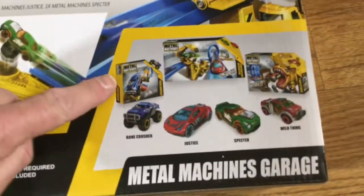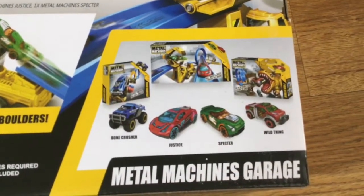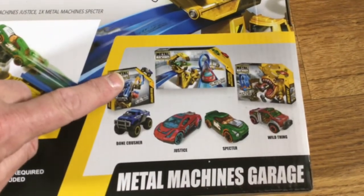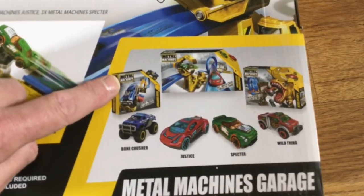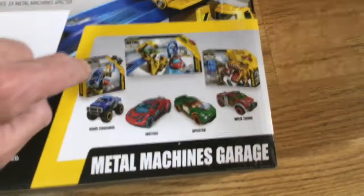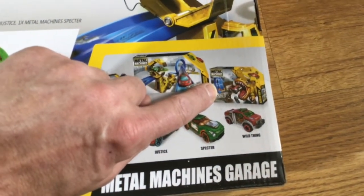I've seen some commercials for these in Spanish on YouTube, and I've seen some other people review them. So there's the two cars that come with this one, Justice and Spectre. Or excuse me, there's Bone Crusher. So this set here comes with Bone Crusher. Okay, we'll just go back. And this set here comes with Wild Thing, the one with the T-Rex.